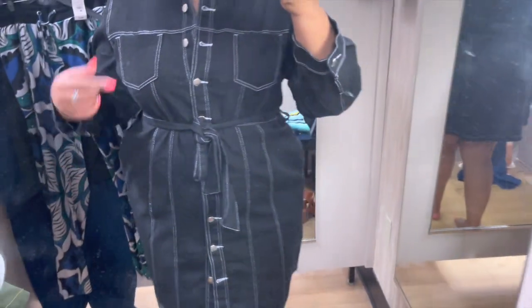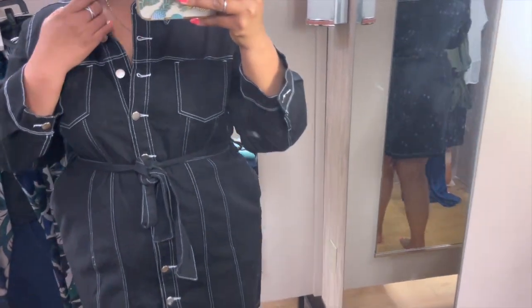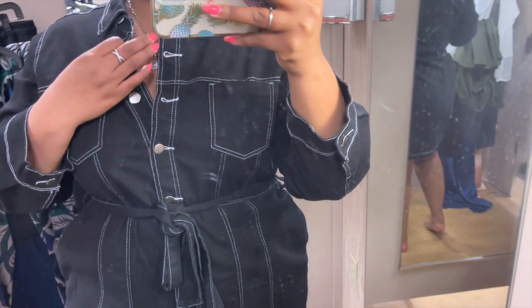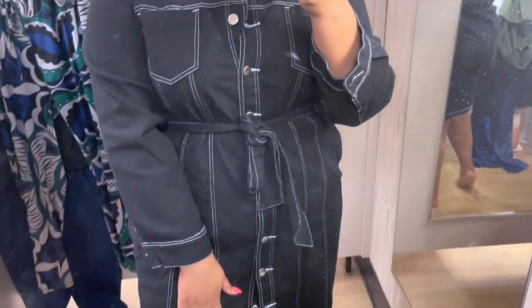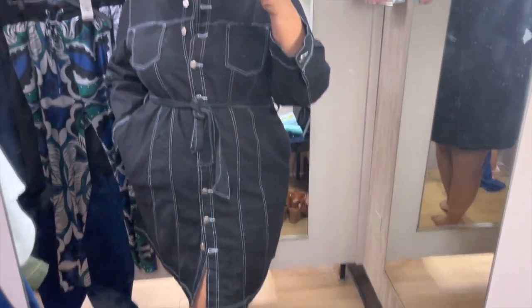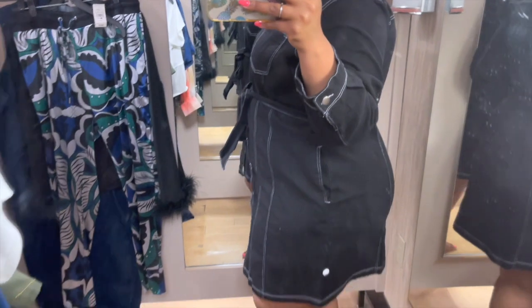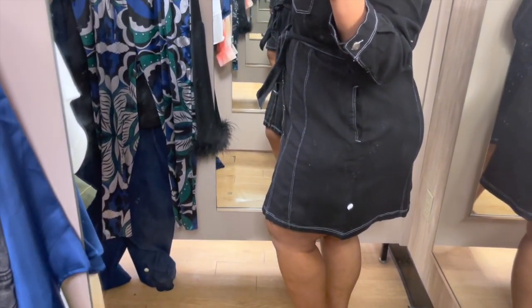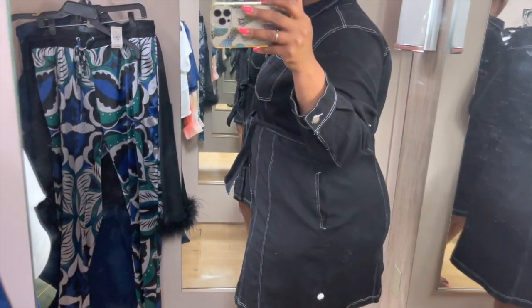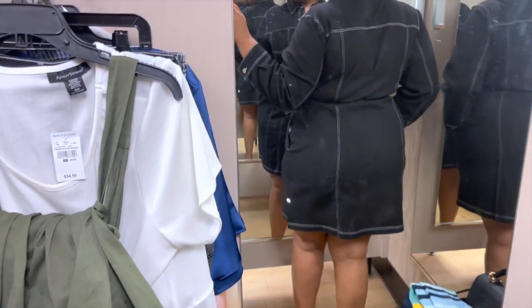All right, so this denim dress, I like these type of dresses, but sometimes they can be a little bulky. But this one was really cute. I thought it was really cute. I thought it was really flattering. You can see it has the pockets, the white stitching, belt tie, super cute. And I thought that it was flattering on me, and the fit was really nice on me as well. So yeah, I love these little dresses.